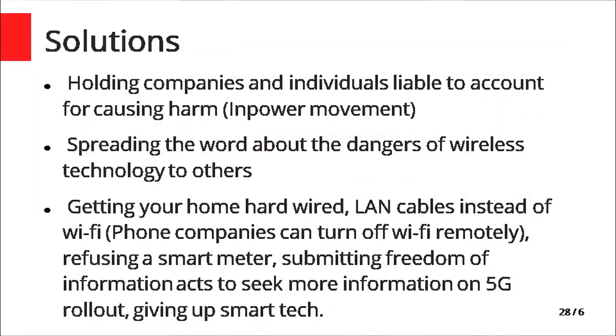Refusing a smart meter, submitting Freedom of Information Acts to seek more information on the 5G rollout, giving up smart tech. So I've got one other video.